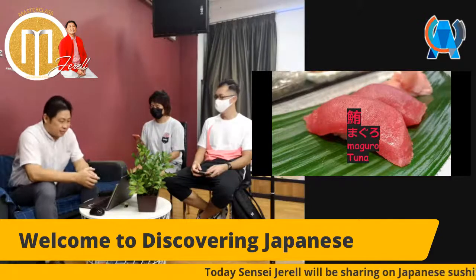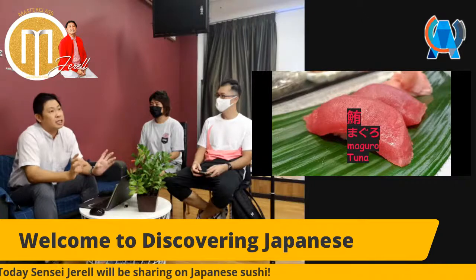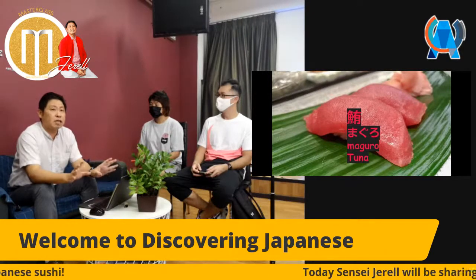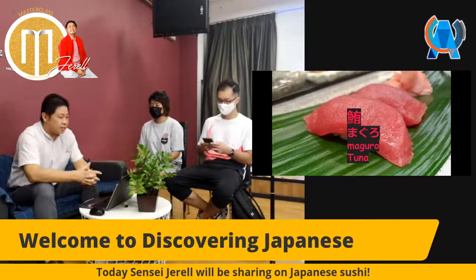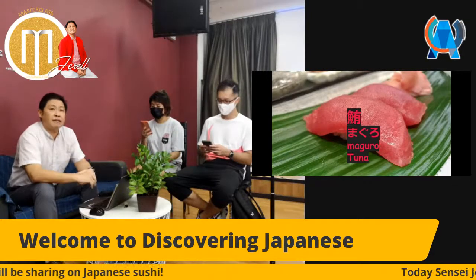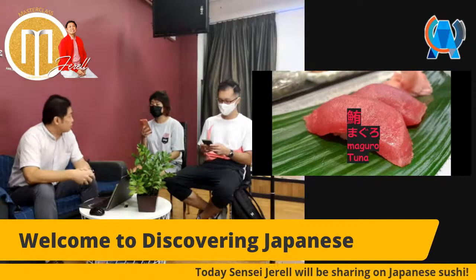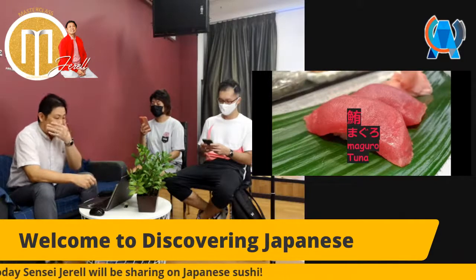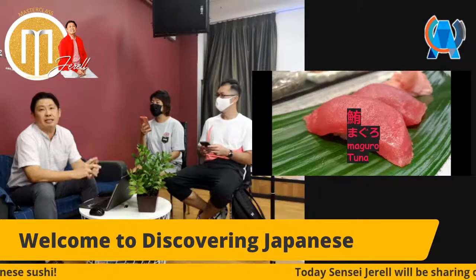So some of the common sushi that we order when we go to the sushi restaurant. Sometimes you can see the Chinese characters and you do not know what they mean, right? So I'm going to list a few for you to get used to, and probably also to practice your Japanese vocabulary. The first one here we have is maguro, right? Maguro, tuna is the best.